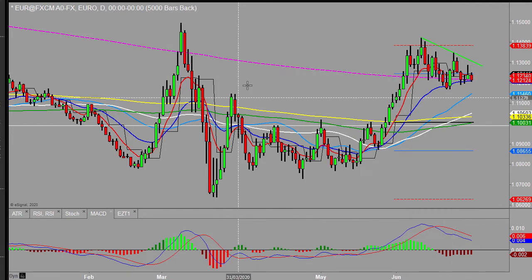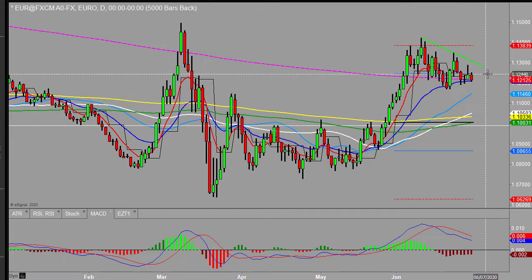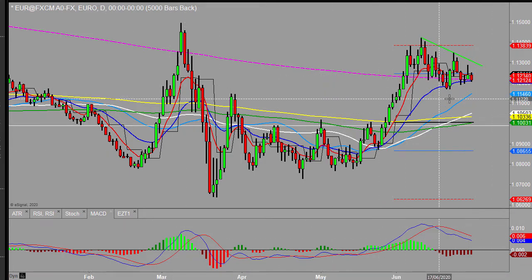So looking at the euro dollar first, and it never fails to surprise me, these markets at the moment. We saw yesterday the euro pushing up. It had a half decent move up there yesterday and then gave it back in the afternoon. Since then we've seen a sell off this morning, but just coming back into support on that daily 21. It's been hand railing that for some time. Maybe today's the day it rolls over.